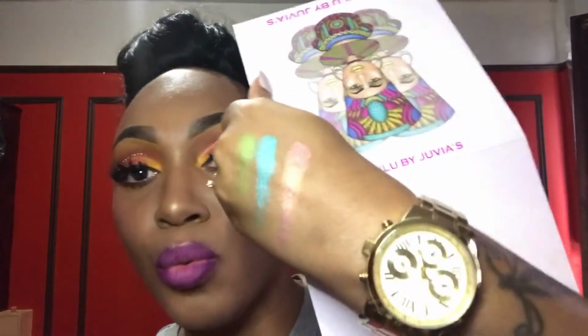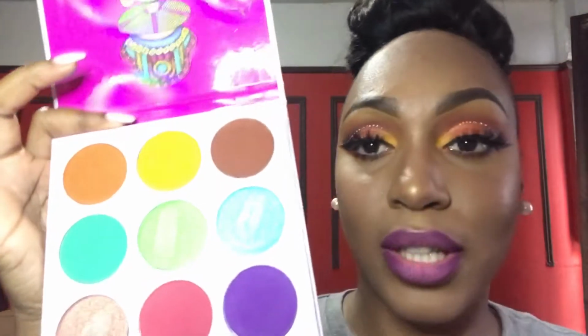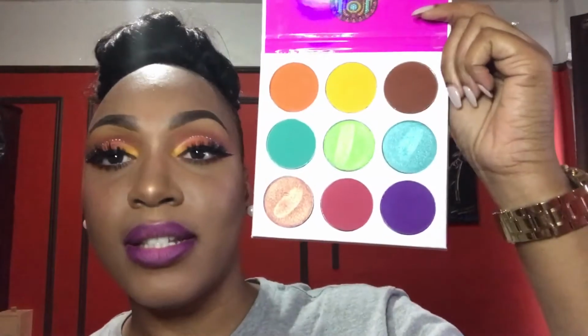I really didn't swatch the colors before I had the palette. The palette literally came yesterday, and when I saw it, I was just excited to do a look for you guys. And I felt, what a great way to come back than to come back with a product review and new products, right? So as you can see, let's get back to this. I got distracted. There are 9 colors in this palette.